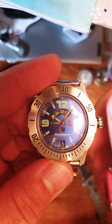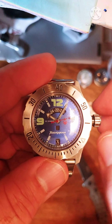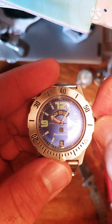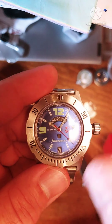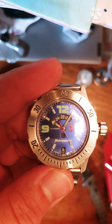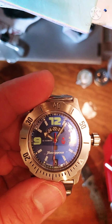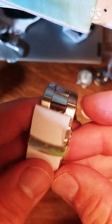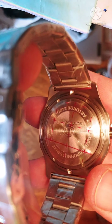I did watch somebody try to crush the Amphibia model, and it got well over 500 meters before this plexiglass or acrylic glass popped. My opinion, hey, that's good enough for me. I'm not going to be diving that deep, but it also underlies something I've noticed when people talk about dive watches: what do you use your dive watch for? I wear my dive watch when I actually go diving. I wear a dive computer. We don't generally use dive watches anymore for anything other than backup.